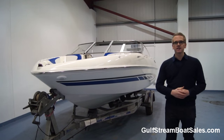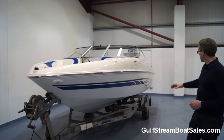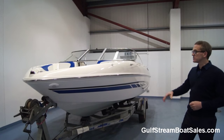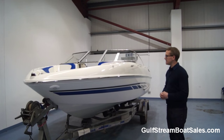Performance is fabulous. This is a very straight little boat. It's in beautiful condition all the way around. It looks very sharp as well. The graphics look the part, they're in very good shape. Gel coat looks lovely. We just gave it a quick compound and polish. Really didn't take much effort to get the boat looking like this.